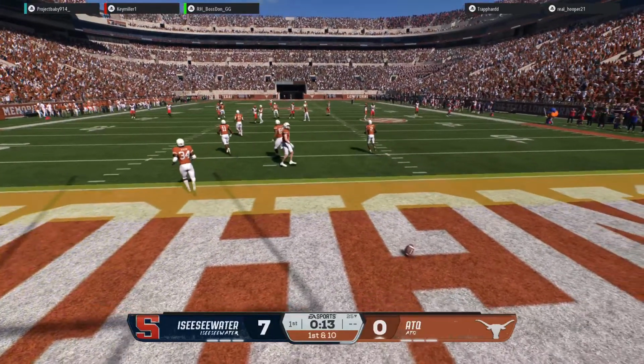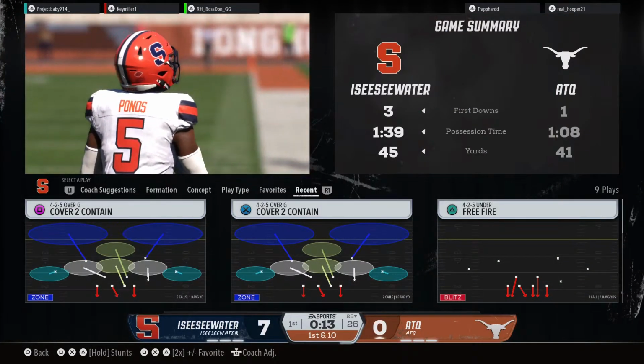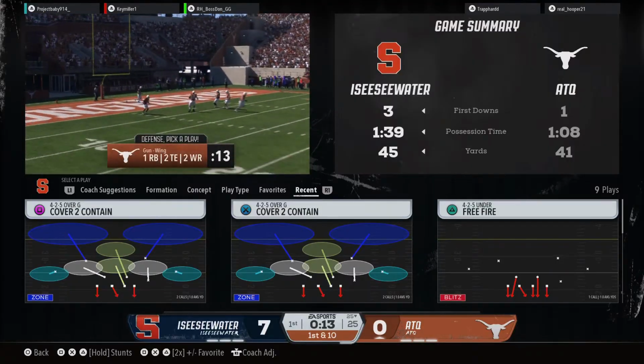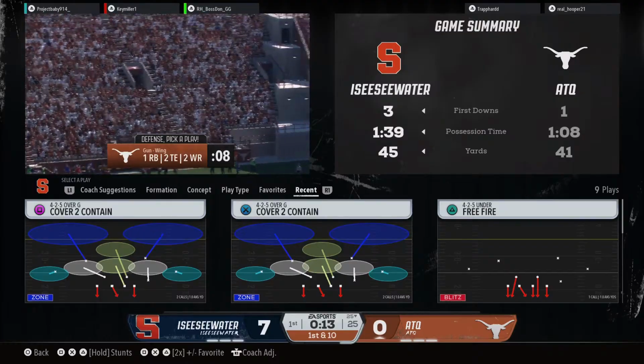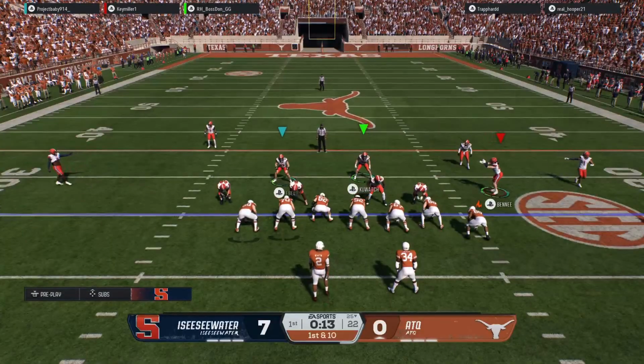That one bounds through the end zone, and it'll be a touchback. They'll put this one in play. First snap of the drive from the 25.